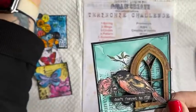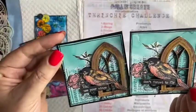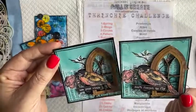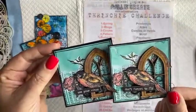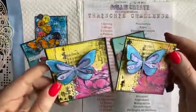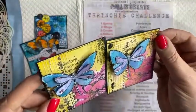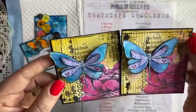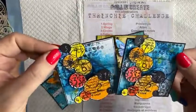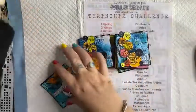I actually created two of these as I was going. For all of my projects, I created two simply because I love doing these. They're really fun and really relaxing to do. Then I could choose which one I liked best as my favorite. They're both exactly the same, and I do exactly the same technique on both of them, but I just decided which one I liked the best.